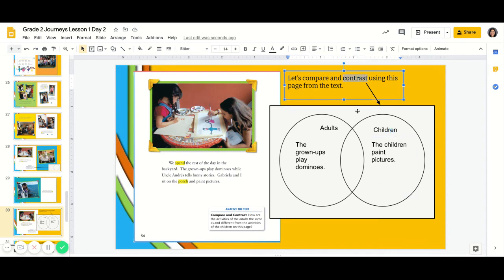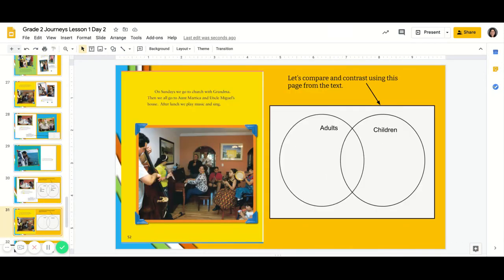Now that we got a chance to contrast the adults and the children, finding the difference, let's go ahead and look for one way that they're the same. I'm going to go back into my text. Let's see. All right, I'm going to go to page 52. Let's all go to page 52 and see one activity that the adults and the children do that are the same. All right, let me read. On Sundays, we go to church with Grandma. Then we all go to Aunt Martika and Uncle Miguel's house. After lunch, we play music and sing.